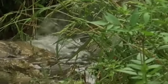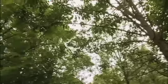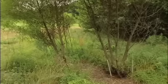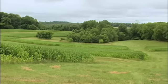Placed strategically between the stream itself and the farm fields, we have a buffer of trees and a swale that is on dead level around the entire stream. And the purpose of the swale is to capture any stormwater runoff that comes from the fields.